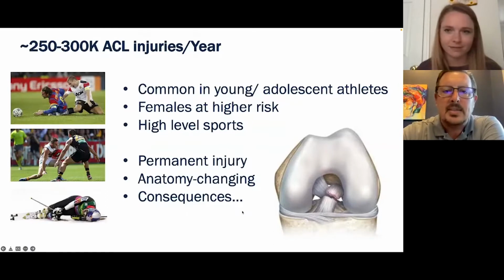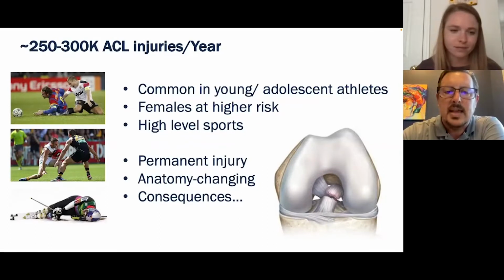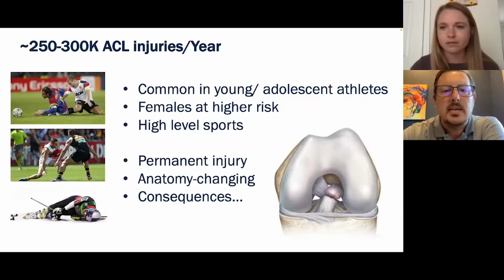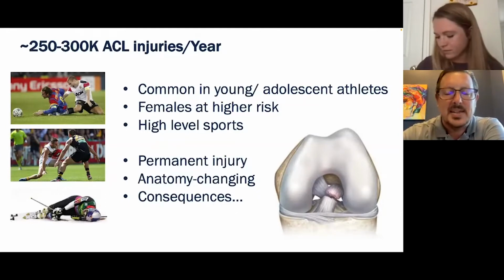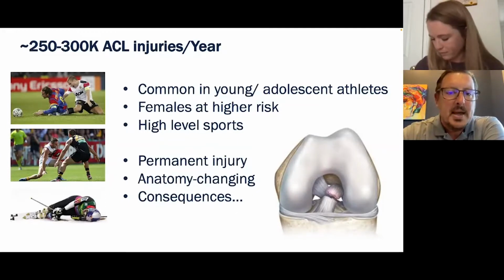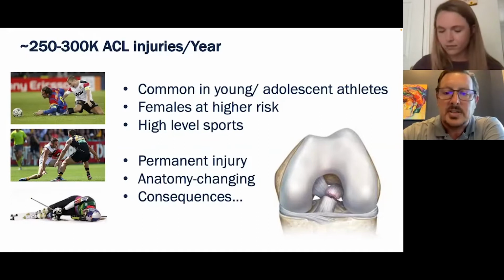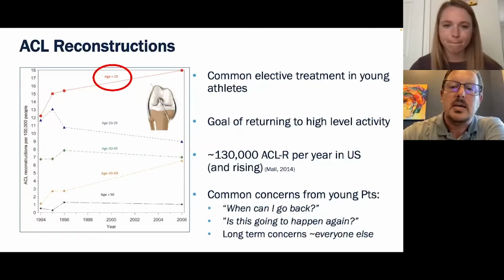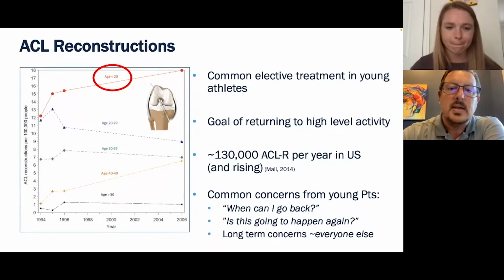So ACL injuries, they're common. They're common in young adolescent athletes. Females are at higher risk, and they're particularly common in high-level sports. Now, when an ACL is injured, obviously it's a permanent injury. The ACL, at least yet, can't grow back because it's intra-articular. So it's anatomy changing. So there's consequences that are permanent, because to restore normal stability, you have to basically change anatomy and change some tissue structures. So some of those things can have permanent consequences.